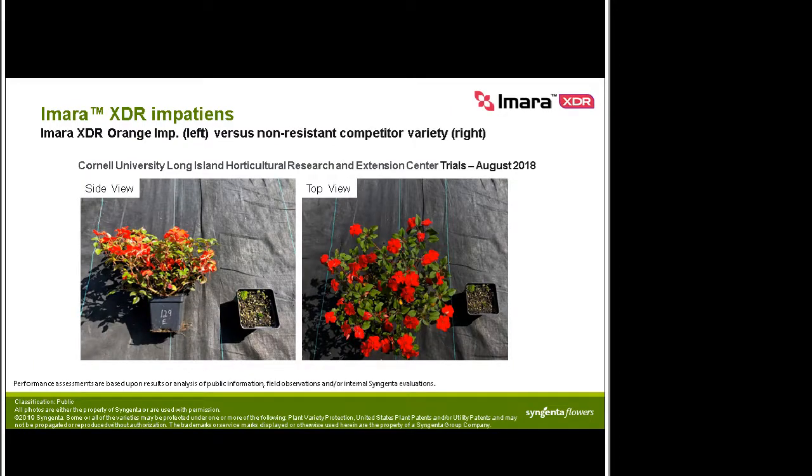We also have a second slide here showing you just 1 month later, where the plants on the right-hand side that are not resistant to the disease, basically you have soil, and this is the condition that we've often seen historically. On the left side of each picture is the Imara orange improved. When we say improved, we're continuing to breed this series to look at uniformity and also improving the flower size. So several of the older selections didn't match well in terms of flower size. So we've really got this dialed down to a nice uniform series.